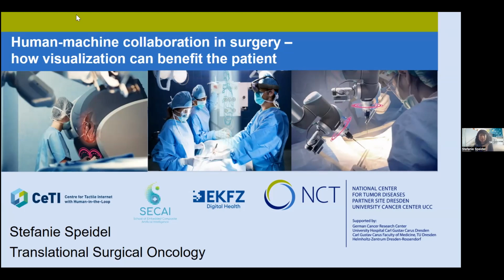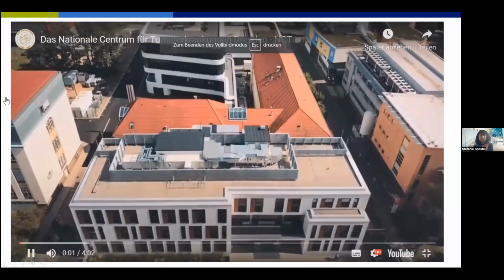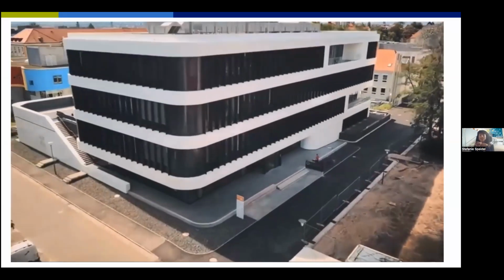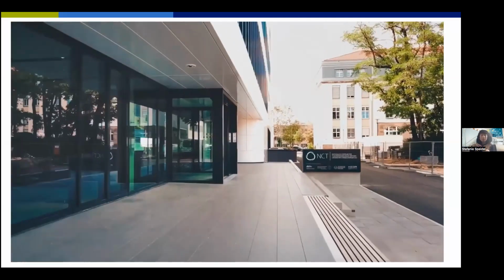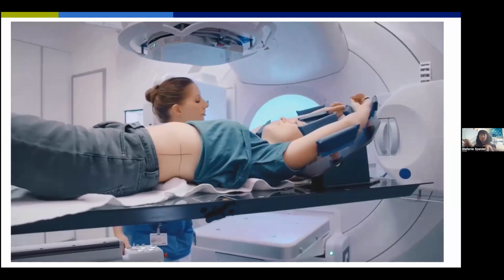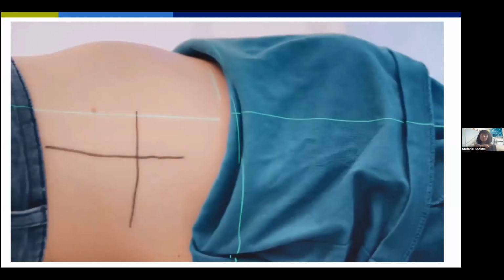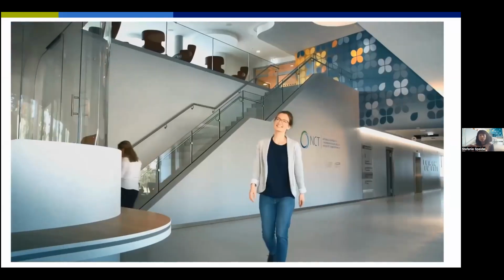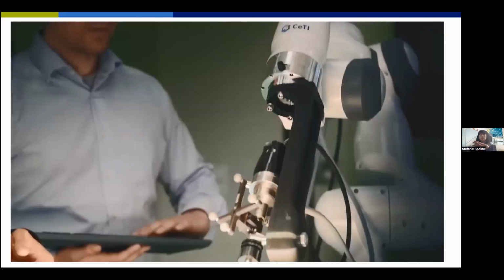Just to give you a short introduction, here you can see the National Center for Tumor Diseases, directly located at the University Clinic campus, and it combines patient therapy and research under one roof. We have an amazing infrastructure with different imaging modalities, and also an experimental operating room where we work closely together with the surgeons. You can see all different kinds of devices and so on.